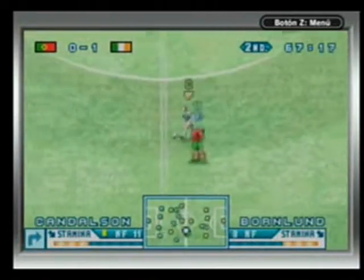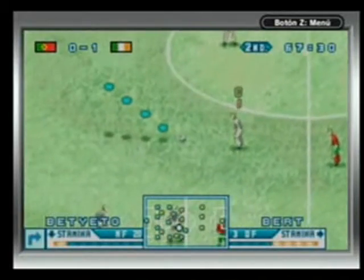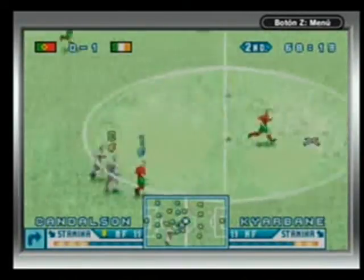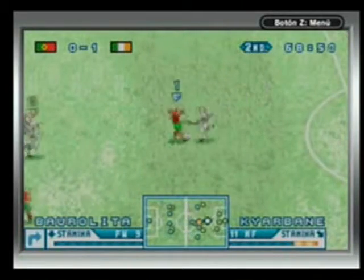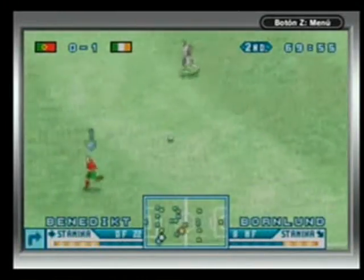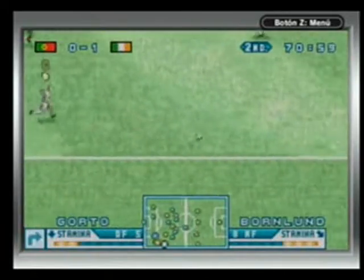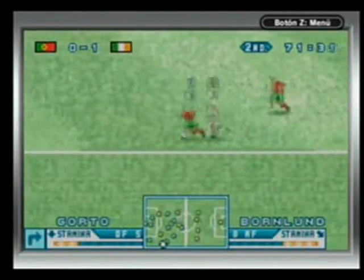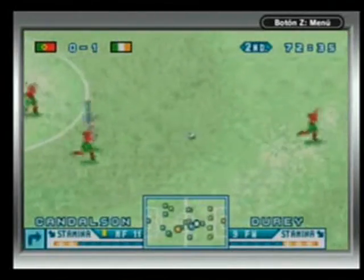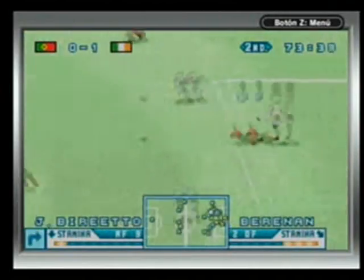To the left. There's the whistle. Free kick. Denied by the keeper. It's a long shot, and that's caught by the keeper. That's a ball forward. It's a long shot off the crossbar. Great defence.